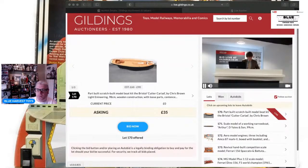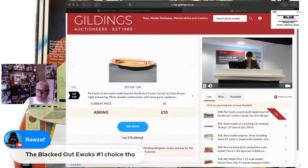Lot number 170 there. We've got a part built scratch model kit. This is the Bristol cutter. This is my piece here. And we've got the box construction. Suppose if we do a total vintage.